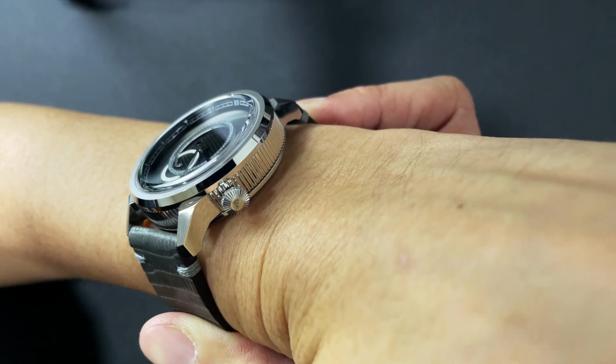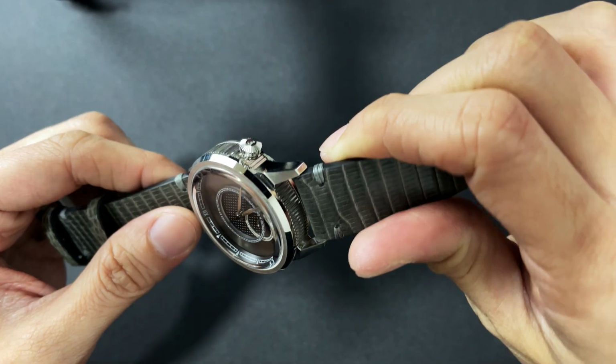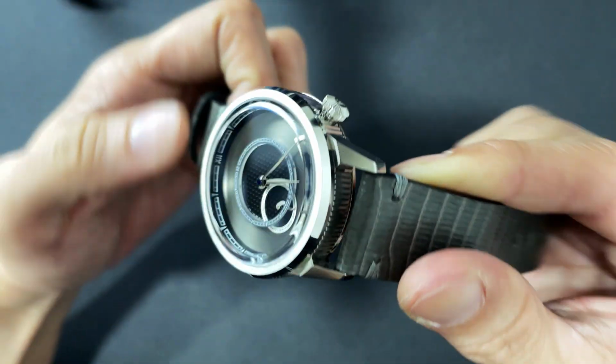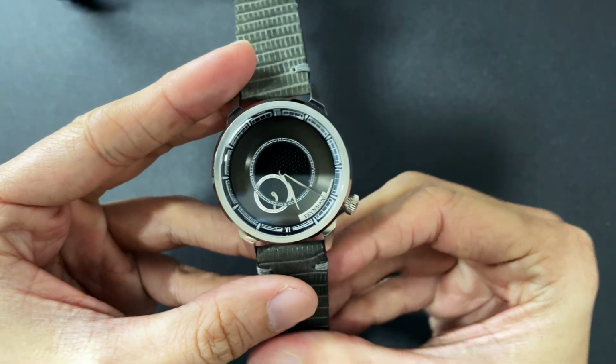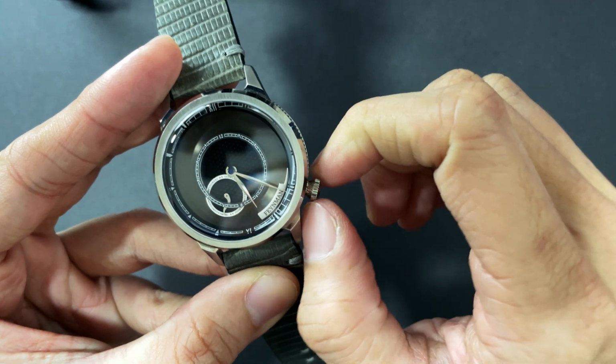The lugs curve down very nicely onto my wrist. At the 4 o'clock, we have an onion-like signed crown. This is a push-pull crown and not a screw-down crown. I really like this sort of crown as they are very tactile to operate and hence typically found on Flieger or Pilot watches.